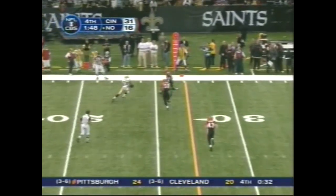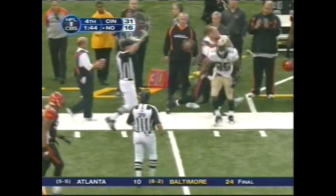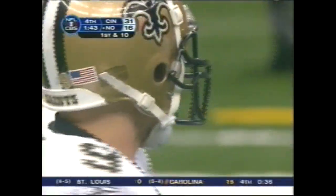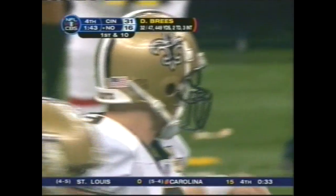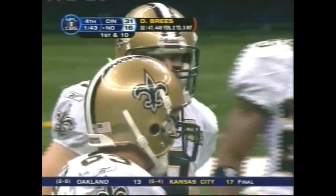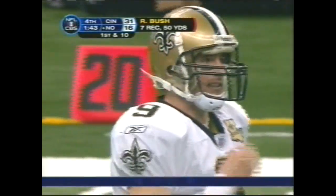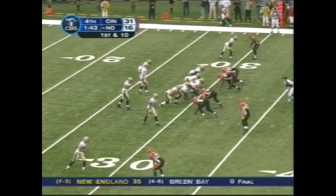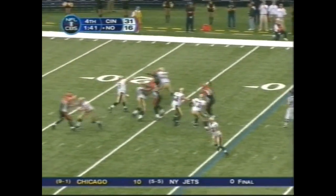Breeze underneath to Reggie Bush. Good fake out to the 30. A gain of about 13, and that is going to establish a new passing record here in New Orleans. Drew Brees has thrown for 449 yards. He breaks Aaron Brooks' mark by a few yards with that throw. But for Brees, who has been intercepted 3 times, 2 in the end zone by the Bengals, and another that went for a touchdown, it's been a tough day for him.